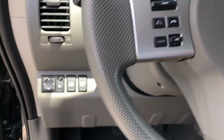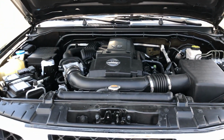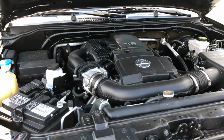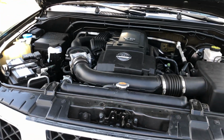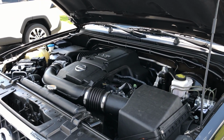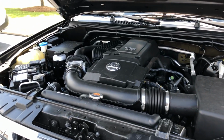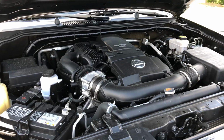So let's go ahead and check out underneath the hood. And coming underneath the hood, it is the 4-liter dual overhead cam V6. It's making 261 horsepower, 281 foot-pounds of torque, all going to a part-time four-wheel drive system and a 5-speed auto. Expect MPG of 15 city, 21 highway, and you can tow a little over 6,300 pounds.